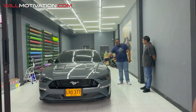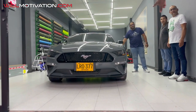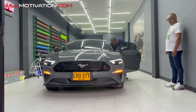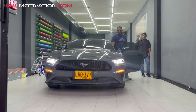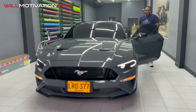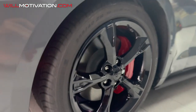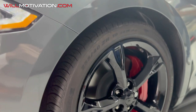Let's take a look. So check out the lights for a nice look. Okay. See, see, see. Yeah. You like that? Yeah. It's lit here. Yeah, it's lit. I like this color a lot. Look at the wheels. The calipers. Mustang.